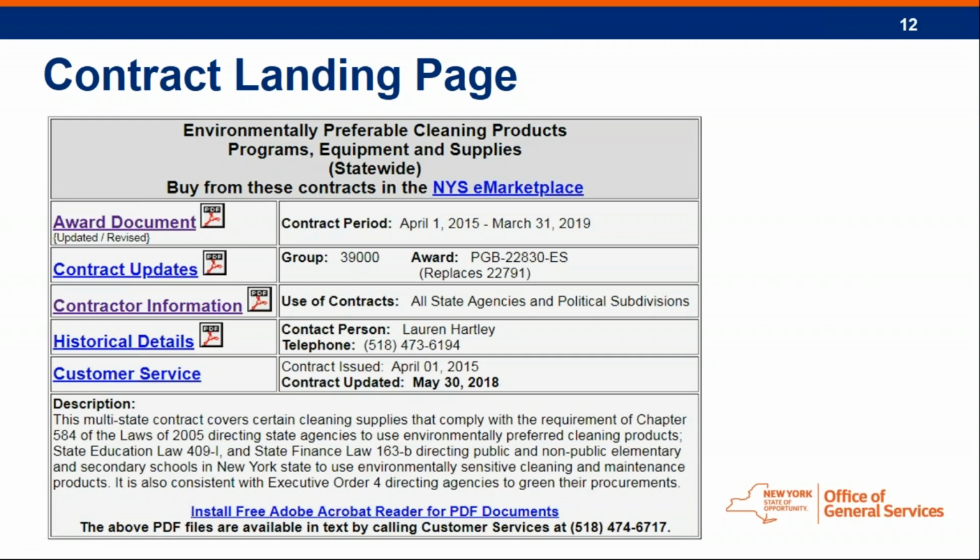Basically everything that you need to know about the contract is on this page. There's an award document which summarizes the contractors, and for a commodities contract, that'll contain the terms and conditions for the contract. There are contract update documents that talk about things like price updates or changes to contact information. And then there's a contractor's information page, which contains additional ordering information, and often the pricing will be there. There could also be information in there on resellers. So this page contains all of the information that you need to know in order to use the contract.